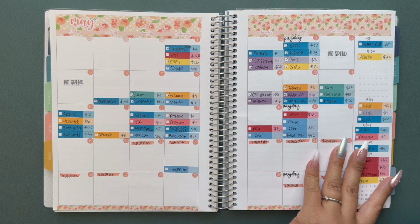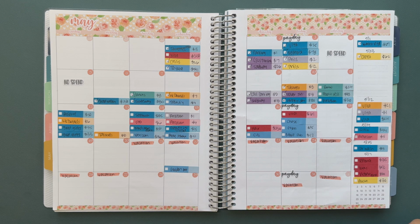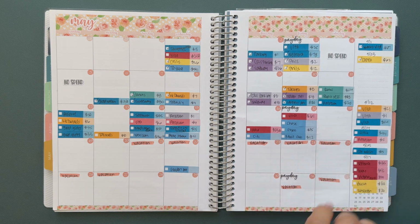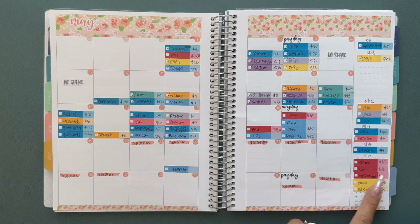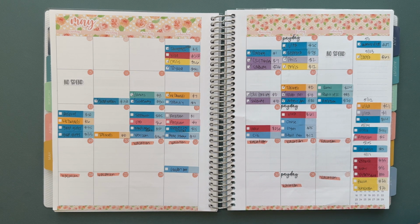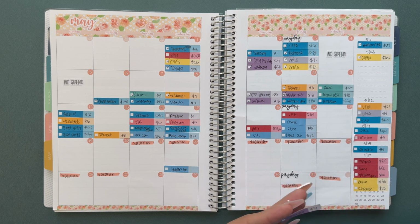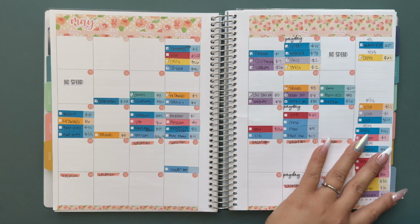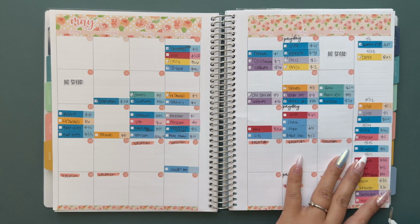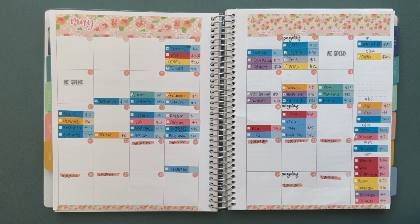And then I also spent 26 out of my gas envelope that same day. Sorry, my total was 34. I spent 20 out of gas and then 14 out of groceries. I hope that wasn't confusing, but it was 34. 20 came out of gas and 14 out of groceries. And then I spent 5 out of my fun envelope for Starbucks. And then lastly, I spent 50 out of my gas envelope for actual gas.